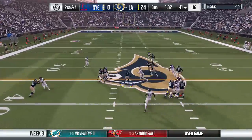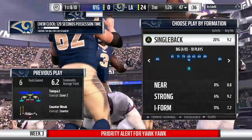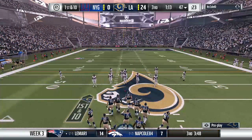Again, they run with Gurley. And he'll go around the 47 this time. It'll go as a gain of 6 that time, and it moves the chains as well. Gurley having a big day, and they're winning. That's a big reason why.